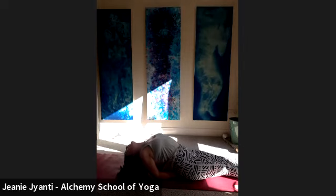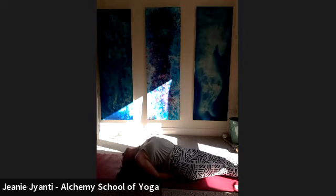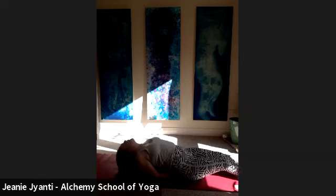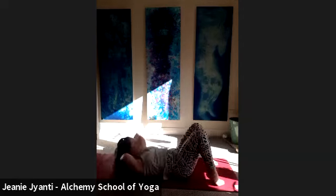Let the head come back and slide back so that the crown of the head touches the floor. Keep breathing into the heart space now. You're welcome to stay here, or if you're familiar with Chakrasana, wheel pose, you're welcome to do wheel pose now. If you're not sure what that is, stay here in Matsyasana. Breathe into your heart space. I'll just demonstrate wheel pose.